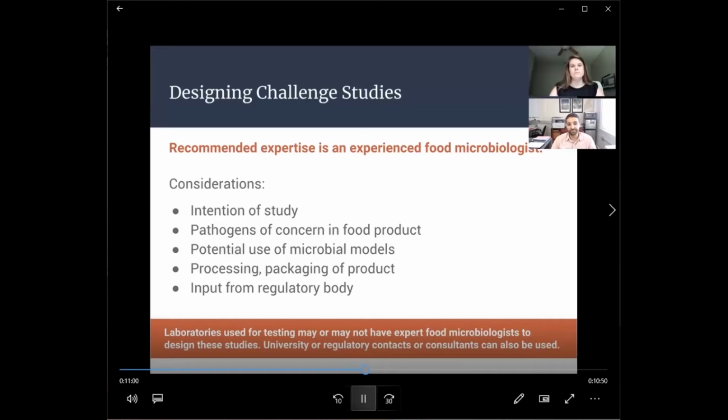So really make sure that you do your due diligence before you invest in what can be tens of thousands of dollars for an appropriate challenge study.